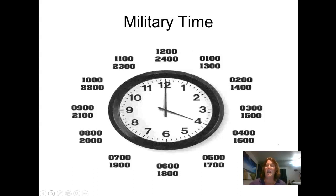If we're talking 11:30 at night, it's going to be 23:30. So for instance, here I would have 1 o'clock in the afternoon, and I would add 12 hours to it because there's 12 hours in a day, so it would be 1300. 2 o'clock in the afternoon, I would add 12 hours to that, it would be 1400.